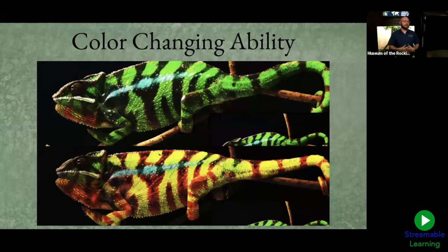Now, a big misconception about chameleons is that they change their color based on their environment. I'm sure we've seen the commercial where a chameleon walks around and touches a sample of paint and it turns into that color, and then touches another, turns into that color. That's not going to be the case. A chameleon changes its skin not based on its environment, but based on what is happening around it.